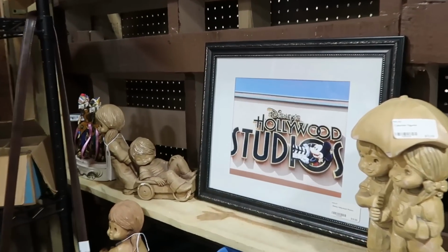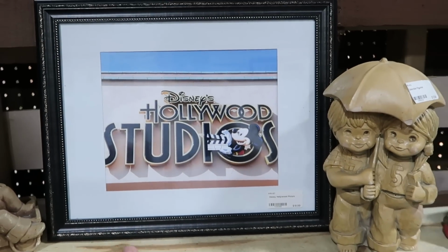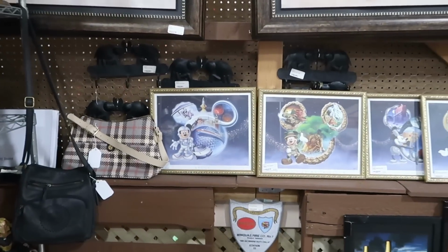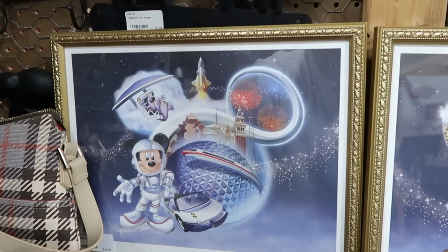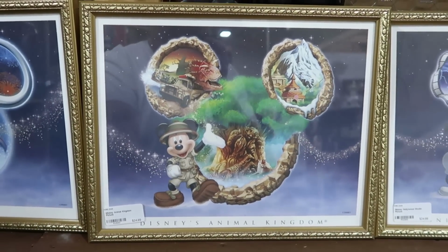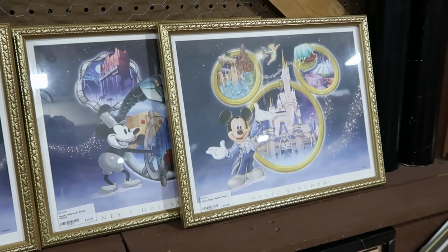And look at this old print that they have from Disney's Hollywood Studios. Actually comes all framed and matted. That there is $19.99. This booth actually offers a couple really nice different framed prints. Look at this one of Epcot with Mickey Mouse. You have Figment up there. These are only $24.99. Over here you have Disney's Animal Kingdom. That one is really cool. It looks like they even have the Magic Kingdom and then Hollywood Studios.